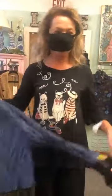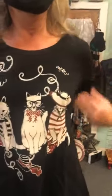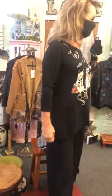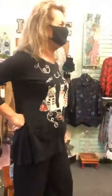Who says you can't do that? It's the fabulous number 477 cat tunic. And look how cute. Now, this cat shirt is not a holiday item, but it looks holiday. It totally looks holiday. It's fantastic. It is number 477. It's 100% cotton. It's perfect. And we all have our cat.